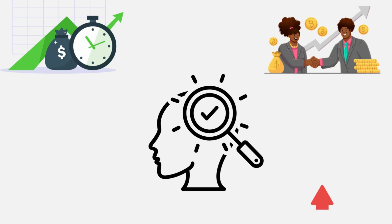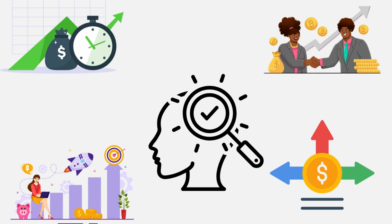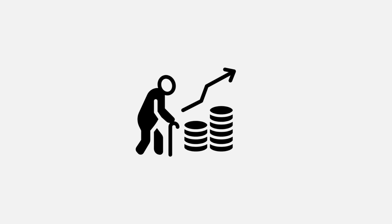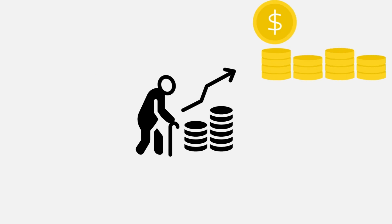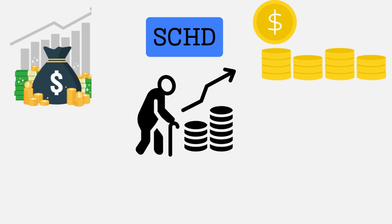So how can you use this information to inform your investment decisions? First and foremost, consider your financial goals and time horizon. If you're a long-term investor seeking robust growth, VOO may be the better choice for you. On the other hand, if you're nearing retirement and looking for a steady income stream, SCHD might be a more suitable option. But remember, investing is not an either-or proposition.